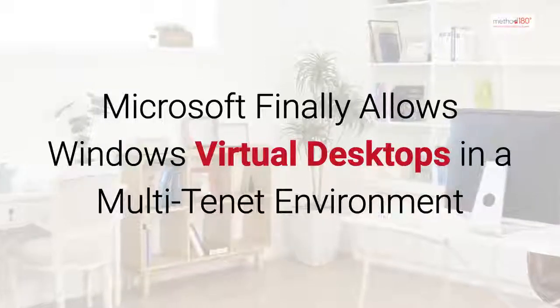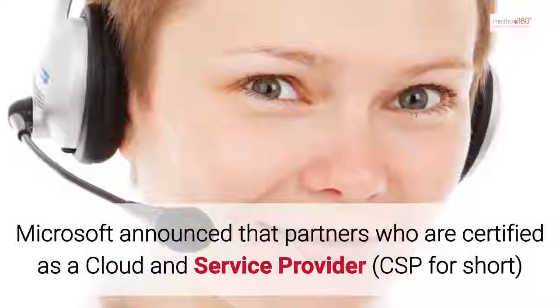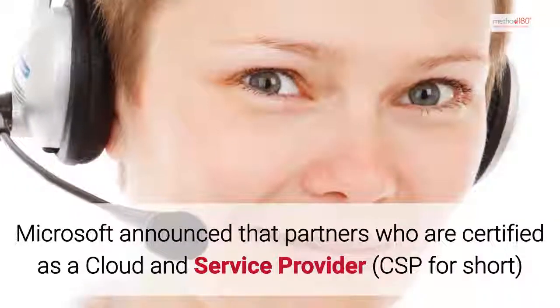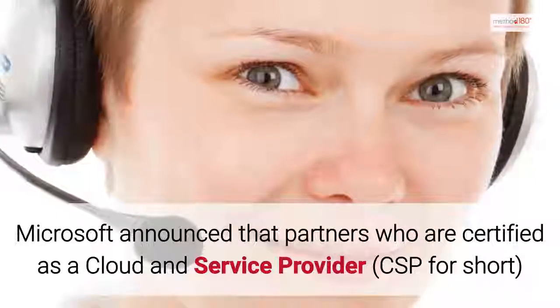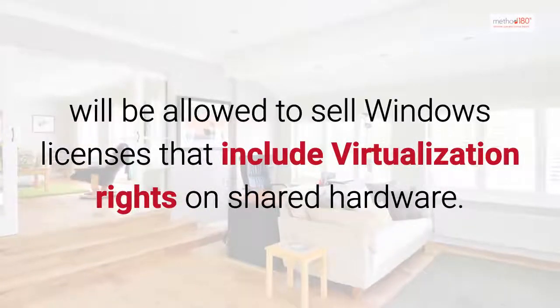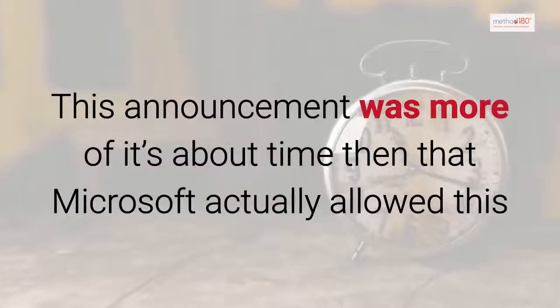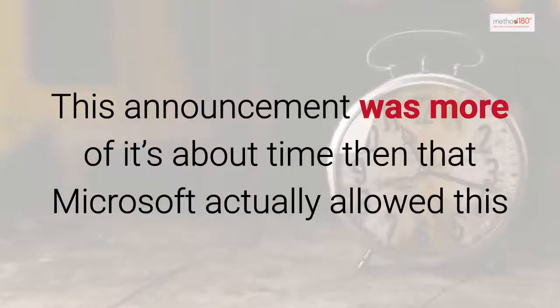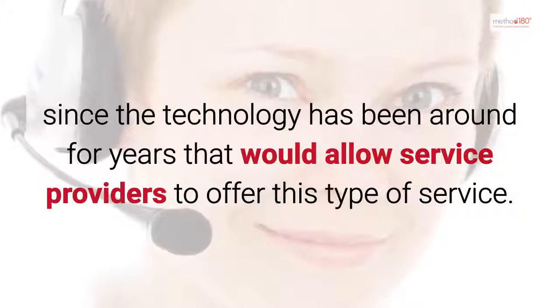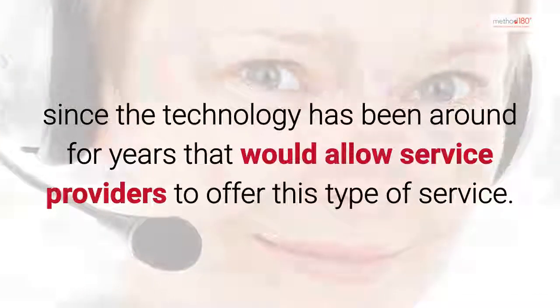Microsoft finally allows Windows virtual desktops in a multi-tenant environment. Microsoft announced that partners who are certified as a cloud service provider, CSP for short, will be allowed to sell Windows licenses that include virtualization rights on shared hardware. This announcement was more of "it's about time" than that Microsoft actually allowed this, since the technology has been around for years that would allow service providers to offer this type of service.